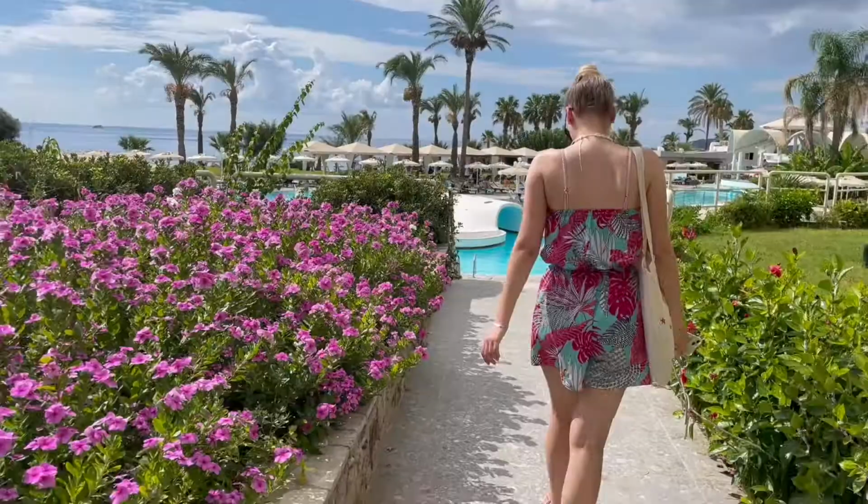Okay, where are we going? To the beach! So, hopefully the weather will hold up because it's supposed to rain again, but yesterday it didn't.